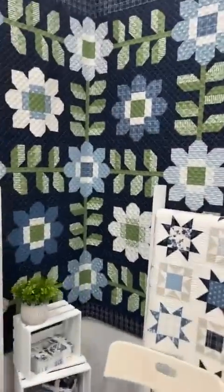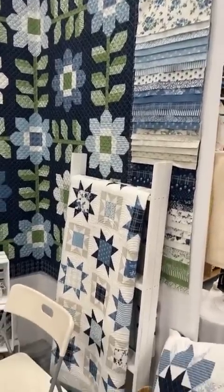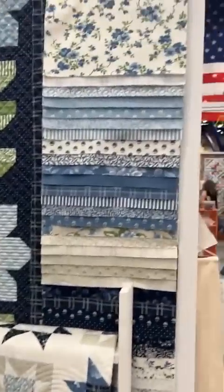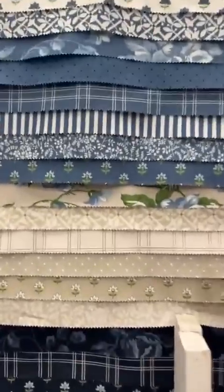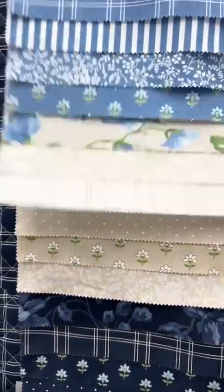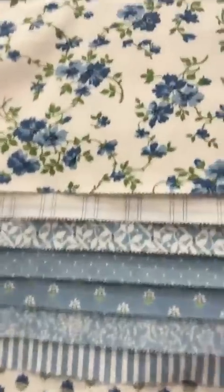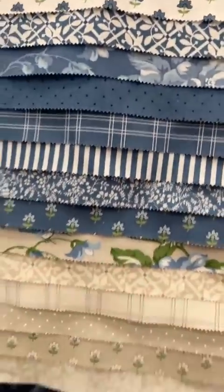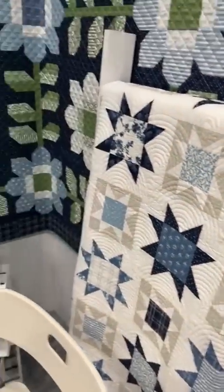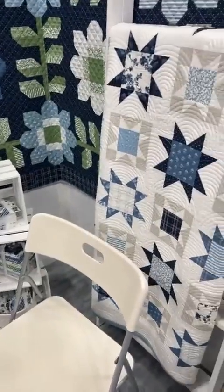Okay, let's move around here to, everybody knows who this is. Camille is here with her new Shoreline collection. So if you loved Nantucket Summer, you will love Shoreline. Beautiful blues, and she's added kind of a sandy color in here. And as always, you've got so many different kinds of prints that work so well together, from a floral to plaid, polka dots, stripes, lots of options to make great quilts for the family room, quilts that can skew more masculine.